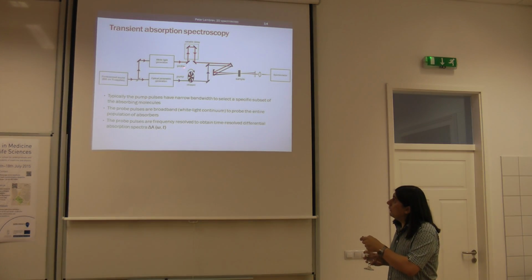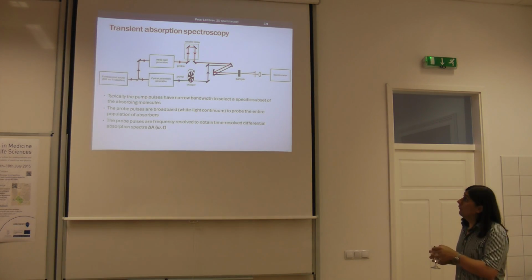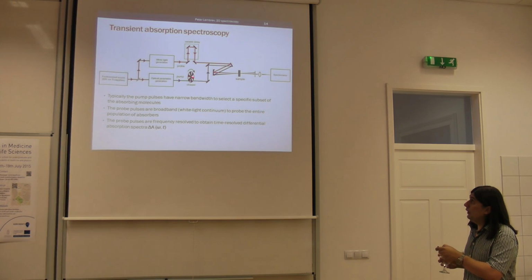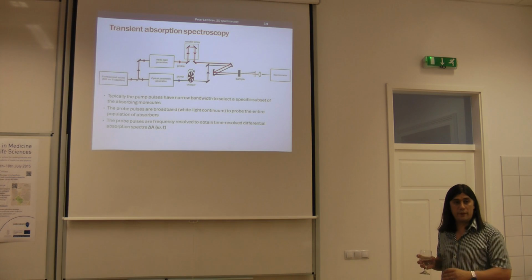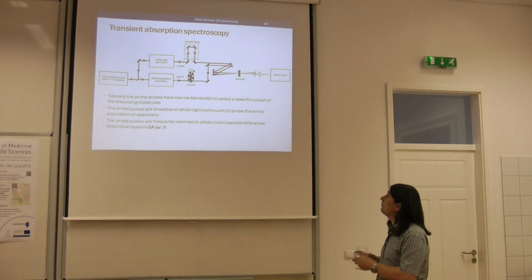One more thing here is the mechanical chopper we use. Why? What does it do? It basically cuts every other pulse so that we can have the difference of plus and minus, after pump and without pump.